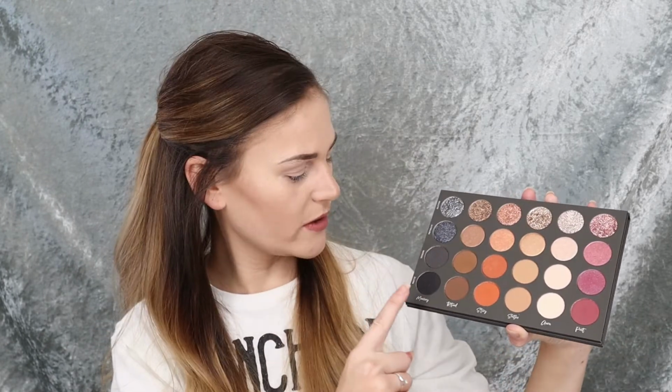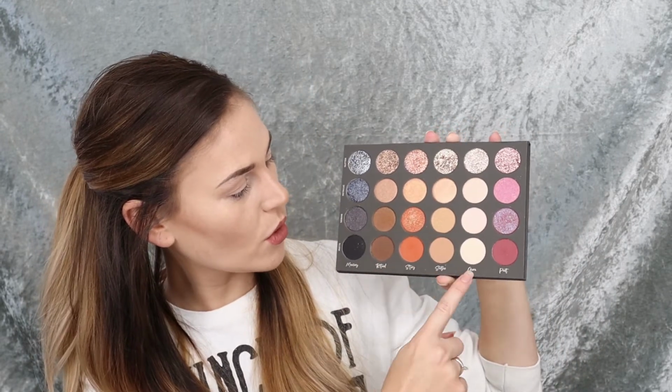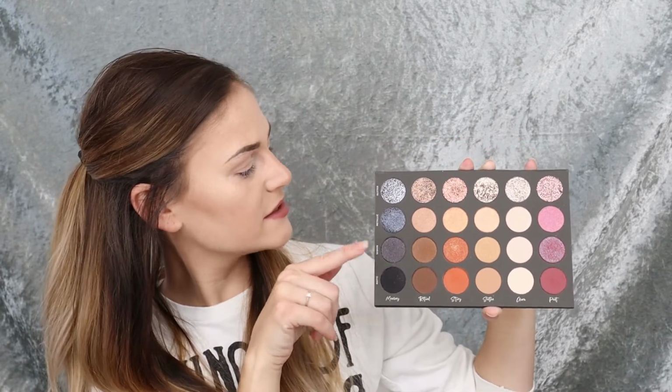Instead of having each shade individually named, she has it set out in the formula and then color stories. So we've got Memory, Ritual, Story, Soothe, Aura, and Poet. And then from bottom up, we have matte shades, sequin shades, metallic shades, and glitter shades.